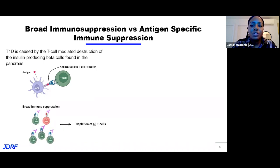Current immune therapies utilize broad immunosuppression, which means the therapy targets a broad population of cells, no matter the specificity. Broad immunosuppression is represented in this cartoon, where I show T cells with different antigen specificity, with the red T cells recognizing self-antigen, causing them to be autoreactive. In this example, broad immunosuppression leads to the deletion of all T cells, no matter their specificity, including T cells that are not involved in autoimmune disease.